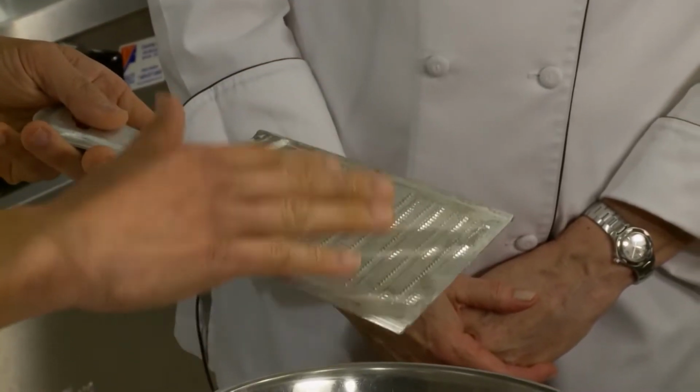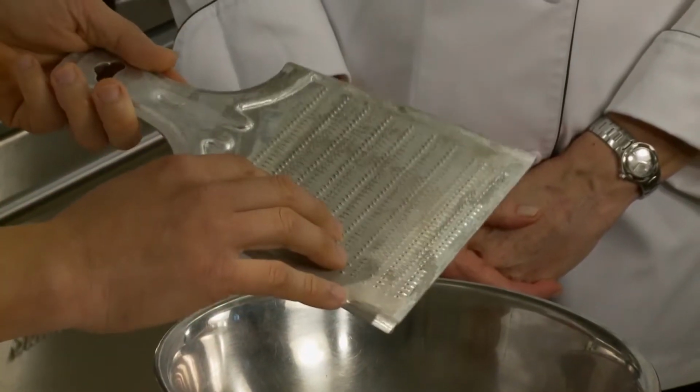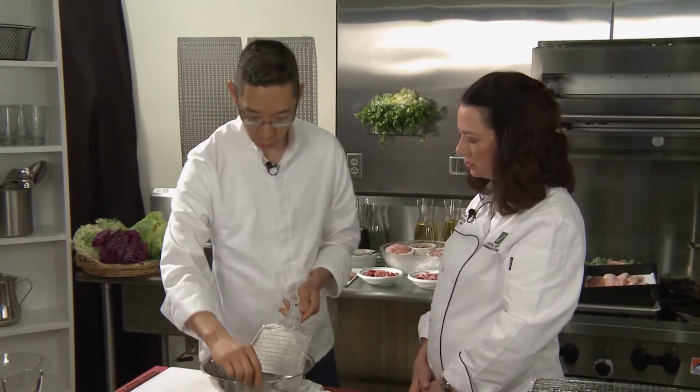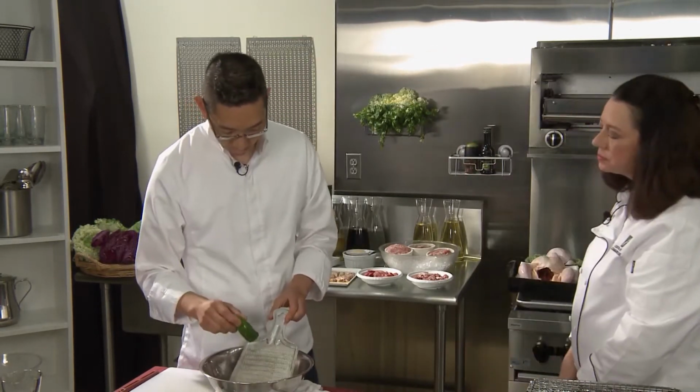Yes. Absolutely. We have this tool, which is also very important. This is a Japanese tool called an oroshigani. Traditionally, it has 2 different teeth on there. One is for a little bit rougher texture, and then the other one is for really fine. So for the jalapeno, I use the rough texture side of the grater.